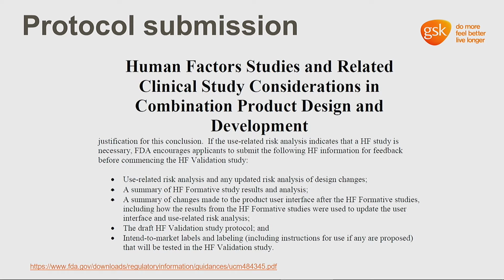And then the final thing that they also have been asking us for, and they've been very consistently asking us for, is they want 5 intent to market samples. And that's full samples with the outer packaging, secondary packaging, your IFU, if you're putting your device in a tray, everything as you intended for the market. And they want all this upfront very, very early on.